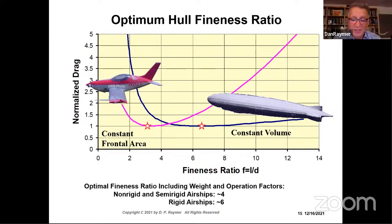So anyway, down below is some of the sort of historic guidance. These are sort of successful airships, around 6 for a rigid one, just like that old book said, but a little bit lower than that for non-rigid and semi-rigid. In other words, ones that are more like a blimp.